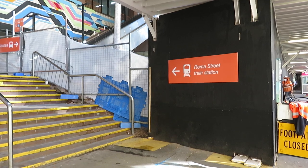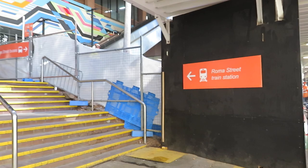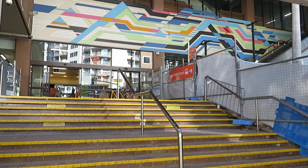Well, it's Saturday the 11th of July 2020. I'm on Roma Street Station. It's a bit of a mess at the moment, but it's being rebuilt, this area, for the Cross River Rail. It'll be a station built underneath Roma Street Station.